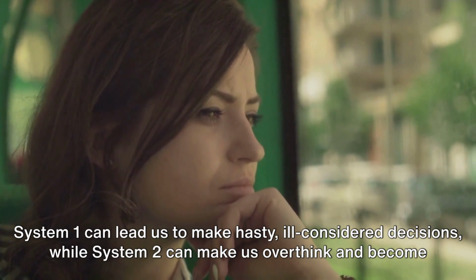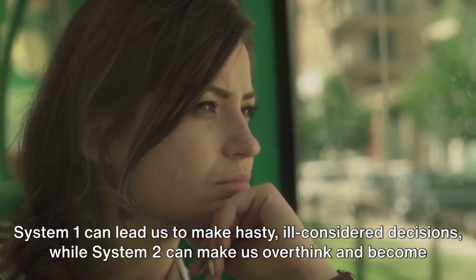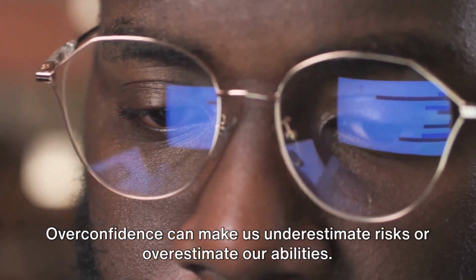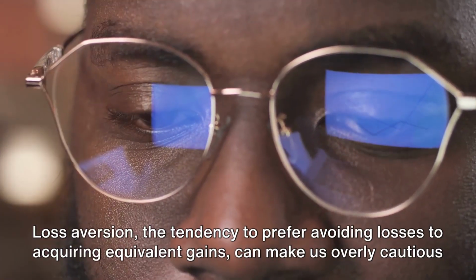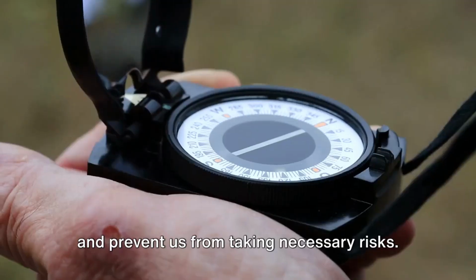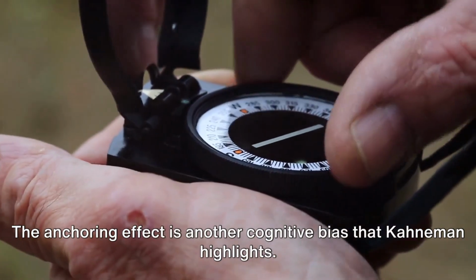System 1 can lead us to make hasty, ill-considered decisions, while System 2 can make us overthink and become paralyzed with indecision. The book also emphasizes the importance of recognizing our cognitive biases. These biases, like overconfidence and loss aversion, can distort our judgment and lead us astray. Overconfidence can make us underestimate risks or overestimate our abilities. Loss aversion, the tendency to prefer avoiding losses to acquiring equivalent gains, can make us overly cautious and prevent us from taking necessary risks. The anchoring effect is another cognitive bias that Kahneman highlights.